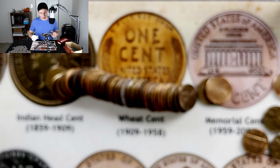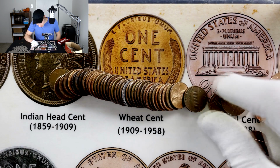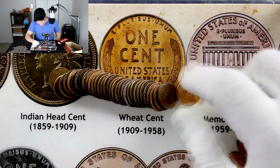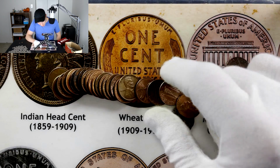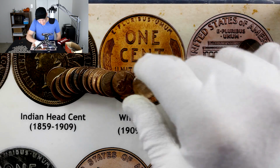It looks like the customer wrapped rolls are going to be winning this one, and we have a whole bunch more coins to go through. So let's see if we get anything else of note on this customer wrapped roll. So once again, getting into some nice copper sections over here, hoping that we can get a wheat penny out. This one looks pretty old, but it looks like it's just going to be a 65. That is not going to cut it.